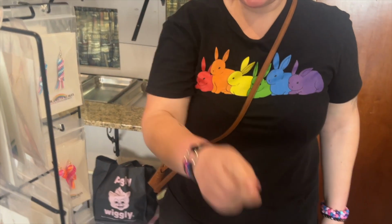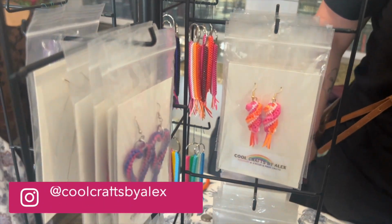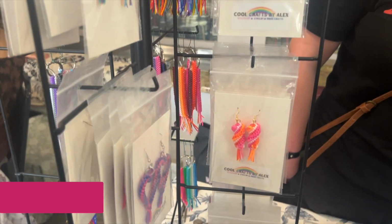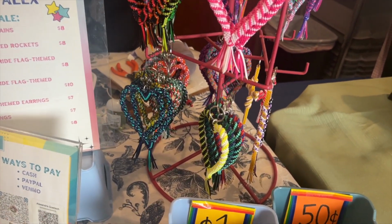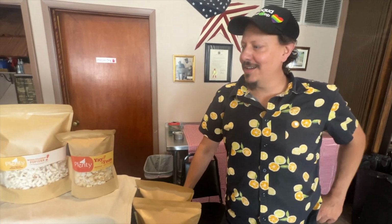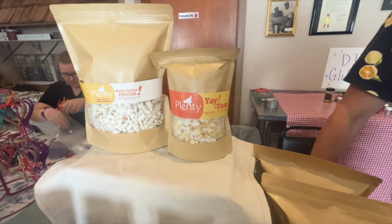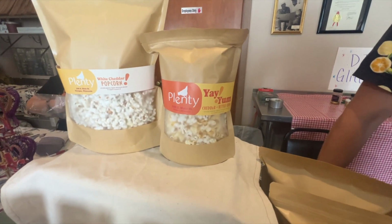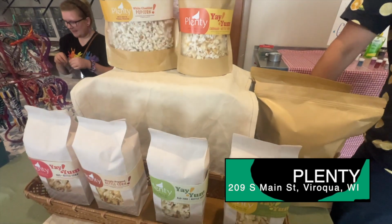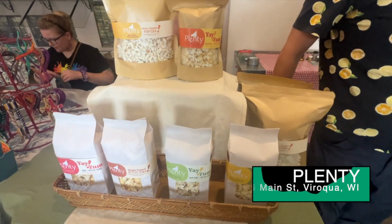This is Cool Crafts by Alex. They had all sorts of cool wares, including these earrings. I love the earrings. They're all handmade. Look at that. Some keychains. Plenty Popcorn was here as well. If you haven't been downtown lately, definitely stop in and try some. I have yet to try it myself. I would love to. Maybe I'll do a taste test video at Plenty sometime. Definitely check them out. They're called Plenty, and they're right downtown in Viroqua.